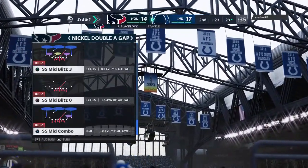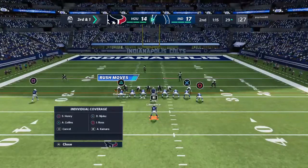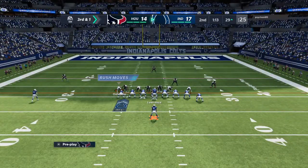A 3-yard pickup on 2nd and 4. Now they'll need to convert here on 3rd and a little more than a yard. It's 3rd and 1.